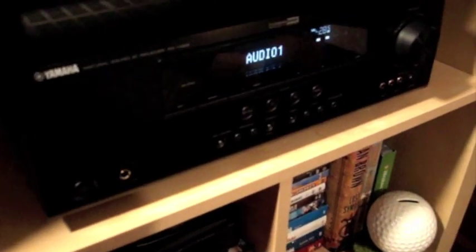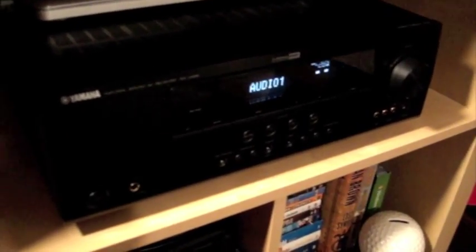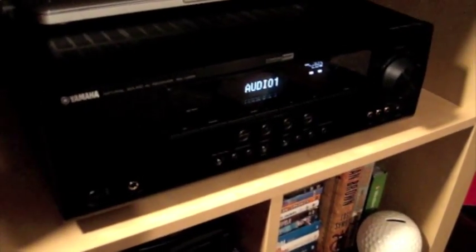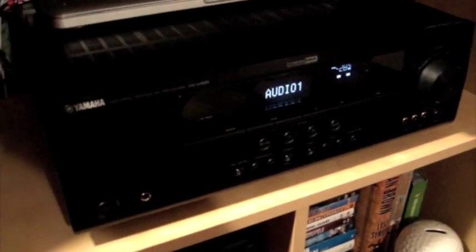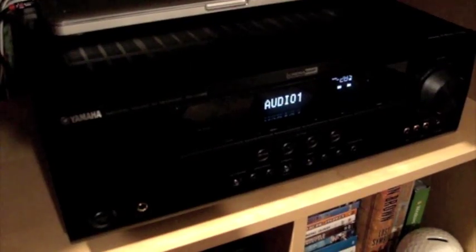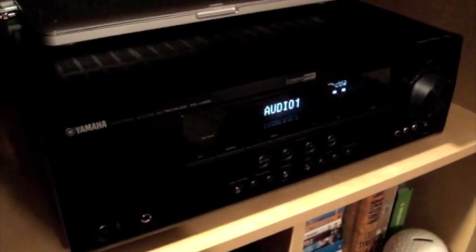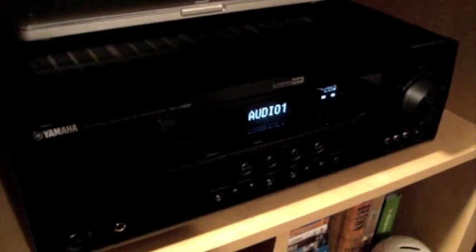But this is the Yamaha Receiver I picked up. The man I was working with on my stereo system, his name was Brad, over at Apt, was kind enough to take $70 off this receiver. The receiver normally is $330. He sold it to me for $279, so yeah, 50.